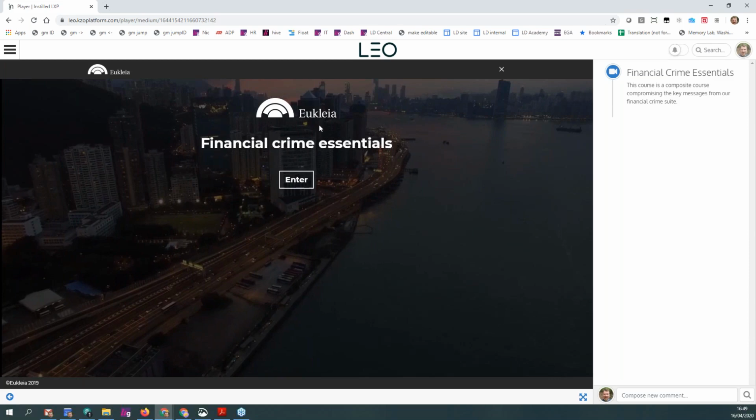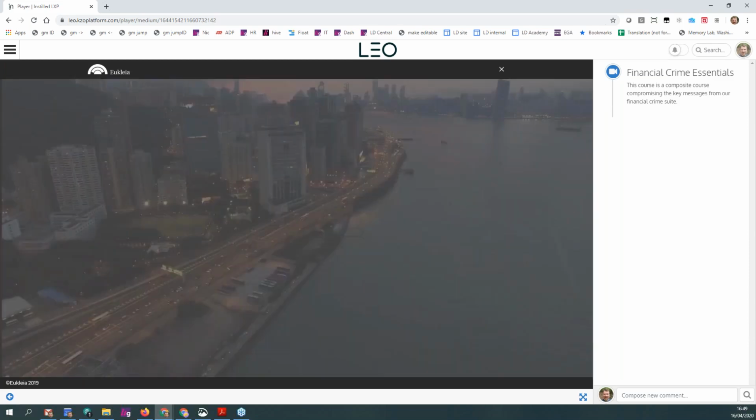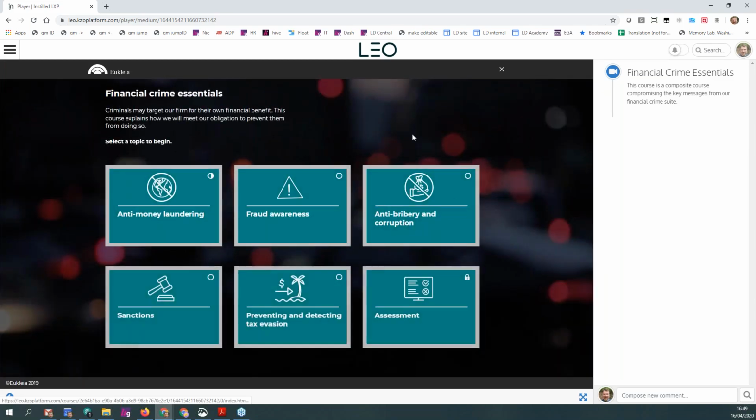So here's a title screen with an enter button, and then you come in to a menu screen, and it sets out each of the topics that we were going to look at, and our final topic is an assessment. This is a very common pattern. 99% of e-learning courses are going to be pretty similar to this in terms of experience.